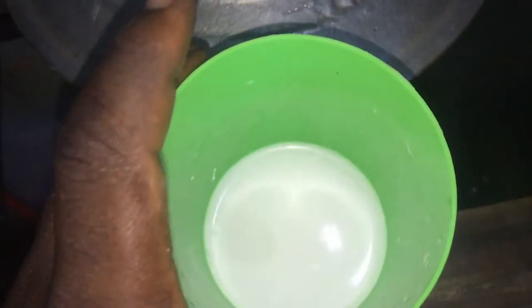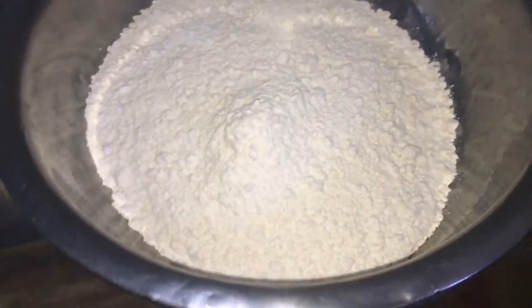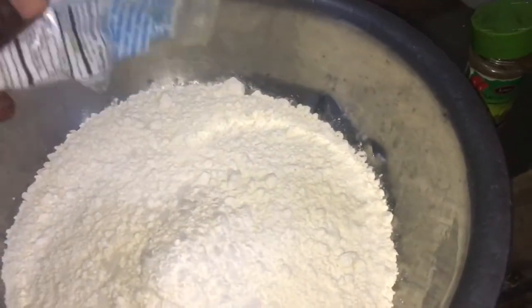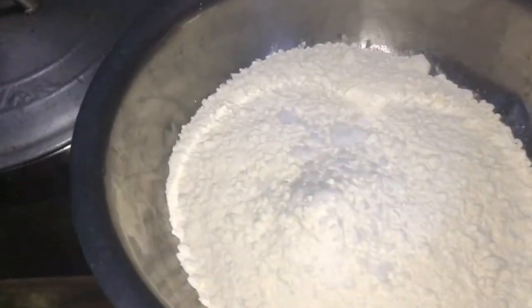Alright people, if you notice I like a coconut milk, you know? And see flour right here. So what I'm going to do, I'm going to add a little salt. Normally I add a little salt in the flour. Alright, so what am I going to do?